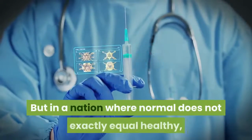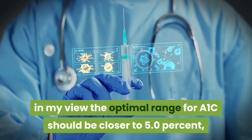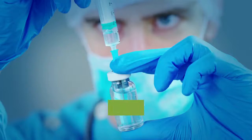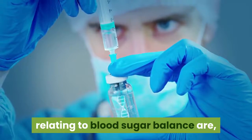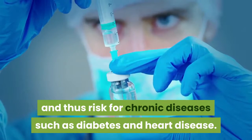But in a nation where normal does not exactly equal healthy, in my view the optimal range for A1c should be closer to 5.0% and under 8 μL for fasting insulin. The higher the glucose, A1c and insulin go, the greater the communication problems relating to blood sugar balance are, and thus risk for chronic diseases such as diabetes and heart disease.